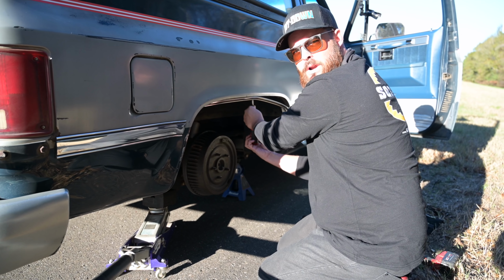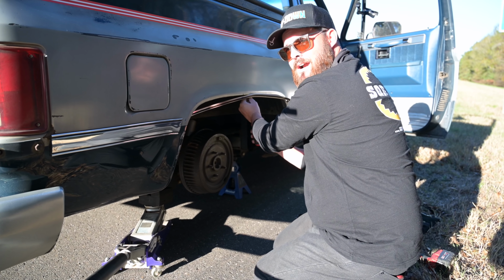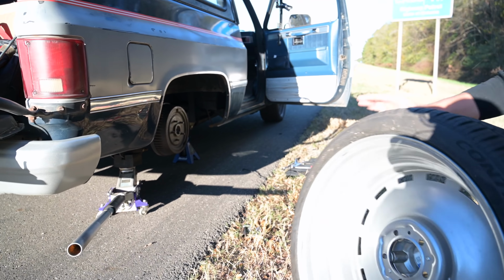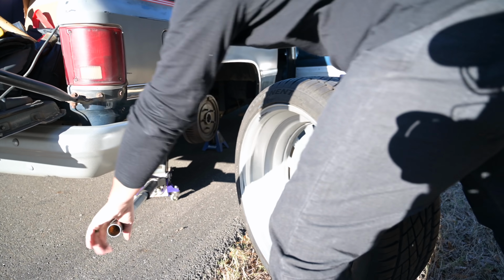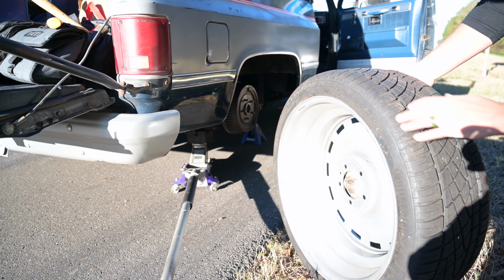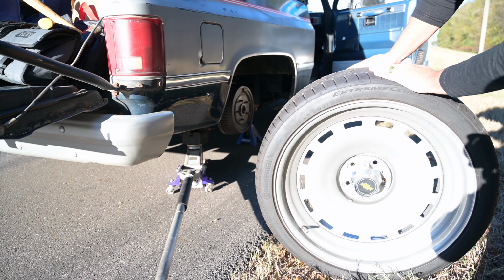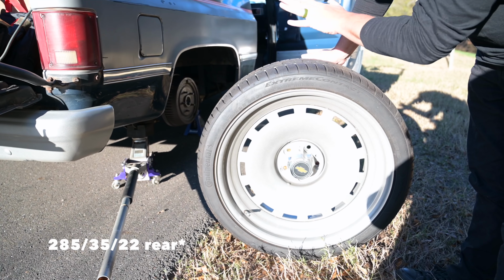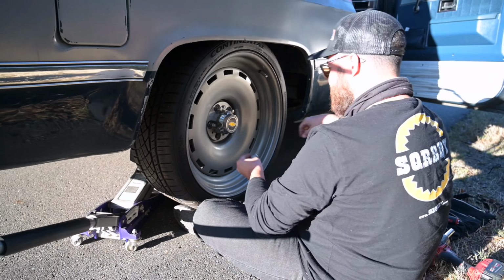Full tire, no shredded, nothing. Yeah, I mean, it was just a full tire. But that's why we roll with tools and a good spare. Now this tire, I actually think, is a 265/35. We had a 285/40 on the back, so the diameter is really, really close.